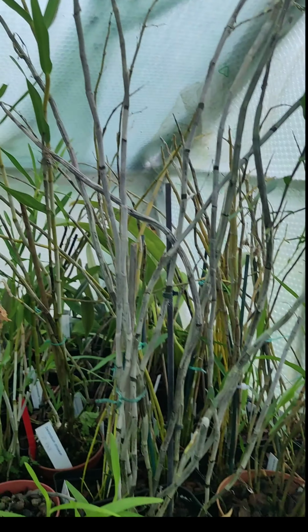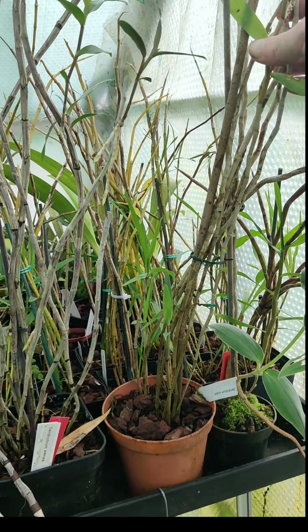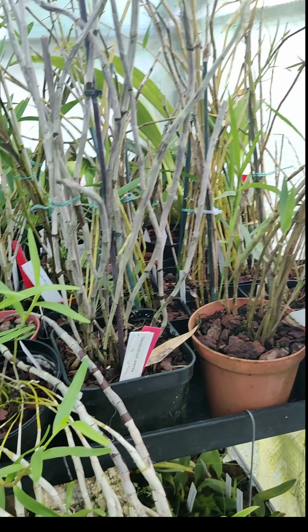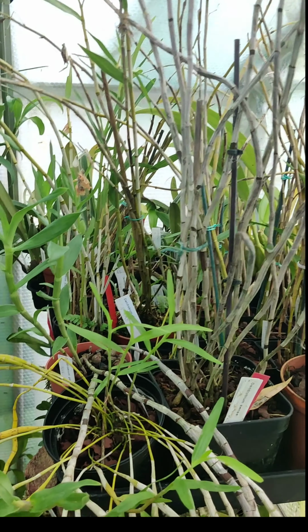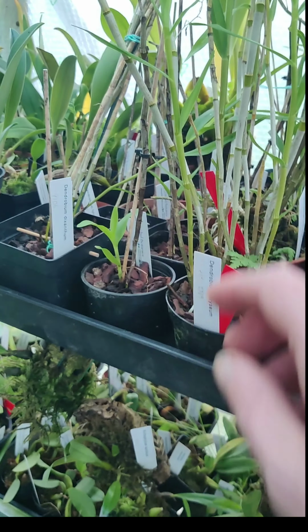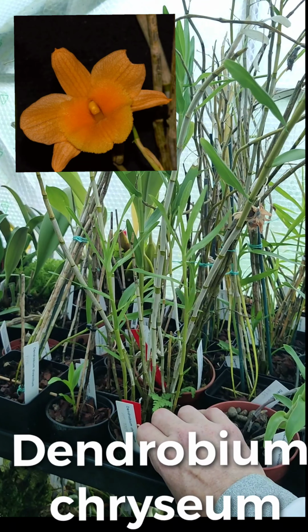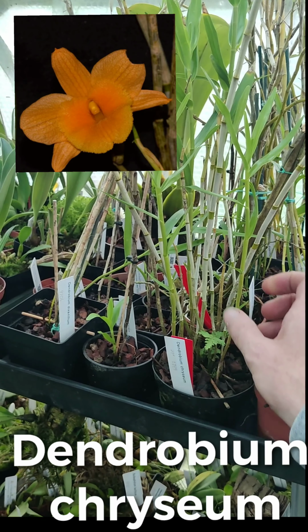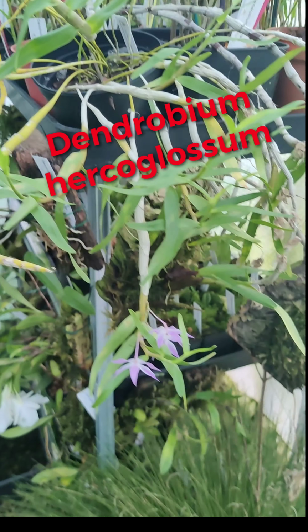More Dendrobiums. These are usually the kiki plants, some of the stock plants which we get the kikis from. Here, what's that? That's the nudum, which usually is always in flower. Here's the anae, and these are interesting. These are unknown Dendrobiums that came into flower quite recently, and I put some pictures on Instagram, and they turned out to be chryseum, which is quite a nice thing to get.